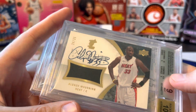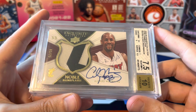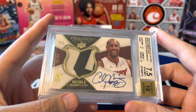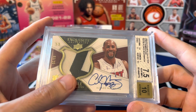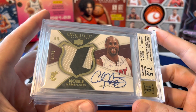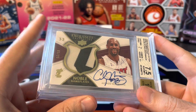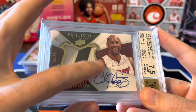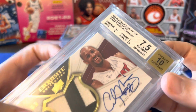Patch autograph numbered to 35. This is a super awesome card. Noble Nameplates, probably the second biggest Exquisite set next to the RPAs and then the Limited Logos. I guess for vets, it probably goes Limited Logos and Noble Nameplates are the top 2 vet patch auto sets. Game worn patch with the O in the back of the jersey. This one got a 7.5.